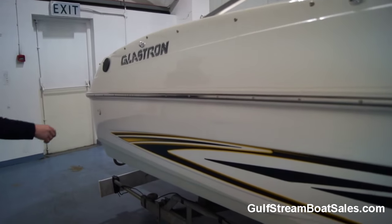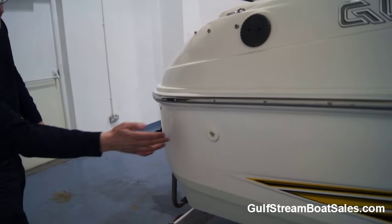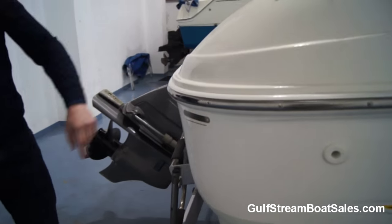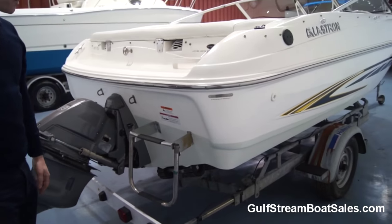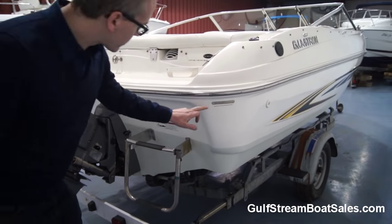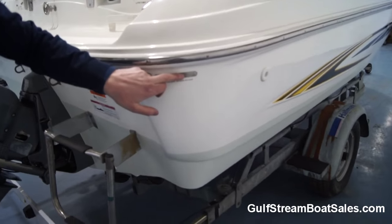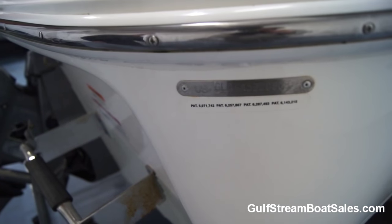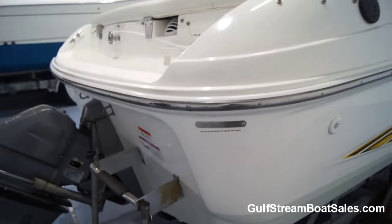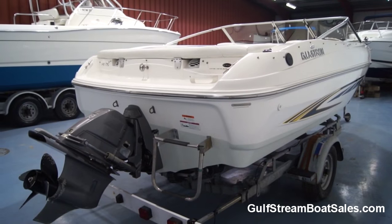Coming right down to the back, we've got the fuel fill point here. All the skin fittings are good. And again, on this corner, the rub rail's completely unmarked. No chips or damage to the gel coat. We've got a little hull number plate. It shows 808, which means she's built in 2008. It's a 2008 model year, so it's a nice fresh boat as well. Really well looked after, and again, the whole thing is in perfect condition.